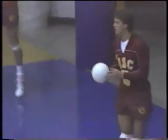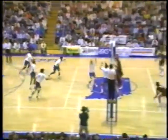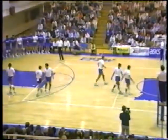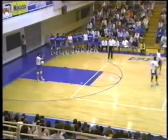Nick Becker, a big offensive threat also with 14 kills last night against Penn State. Papaleo with a great pass to Loy Ball. Looning out of the back court. That's going to send a free one over and out. Looning with the kill out of the back court. Tony Looning, a senior from Belleville, Illinois.